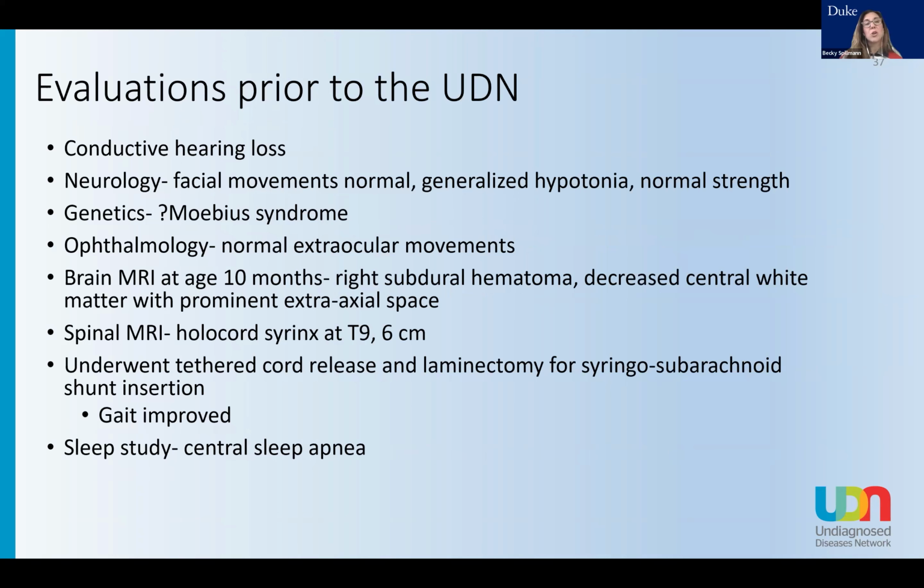In some evaluations that occurred before she was enrolled in the UDN, she was found to have conductive hearing loss. Neurology felt that she had normal facial movements, but with generalized hypotonia. The geneticist had suspected Mobius syndrome, though she did have normal extraocular movements. Brain MRI showed a right subdural hematoma and decreased central white matter. Spinal cord MRI did diagnose a syrinx, and she did have tethered cord release surgery that greatly improved her motor development and her gait and walking abilities, and she was subsequently also diagnosed with sleep apnea.